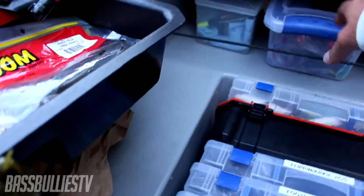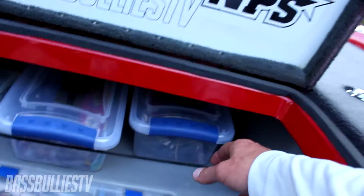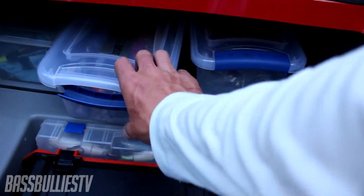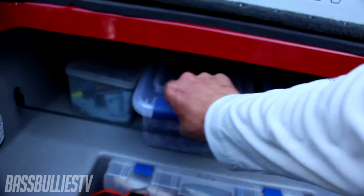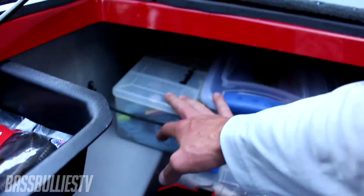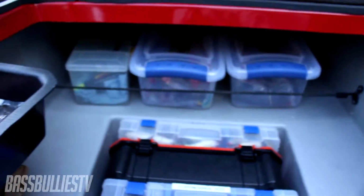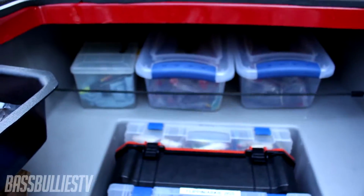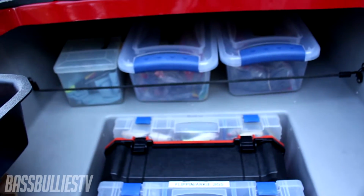Back here I got 2 more things of plastic. I don't know if you guys can see that, I turned the camera. Got Cincos, trick worms, stuff of that nature. And over here I got lizards and brush hogs. And over here are my scents, my JJs, my little pins, stuff of that nature. It is held back by a bungee, which actually helps keep it all, you know, not everywhere.